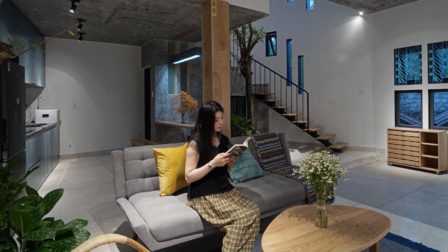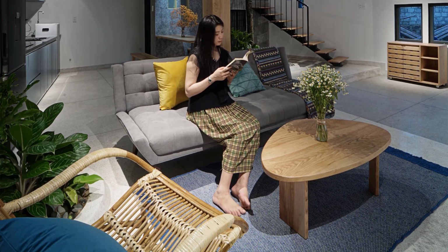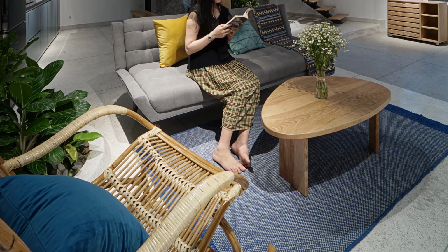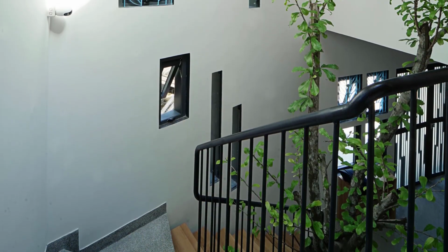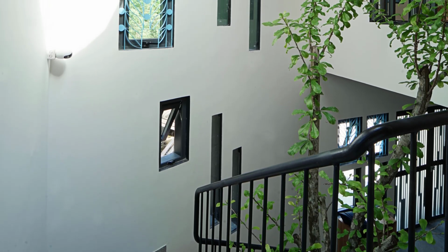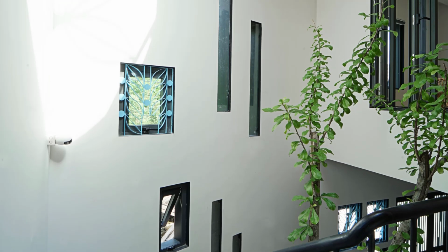What's truly impressive about this home is its energy efficiency. By incorporating elements from nature, such as sunlight, wind, and trees, the house optimizes natural resources to ensure the owner enjoys a comfortable and sustainable living experience.